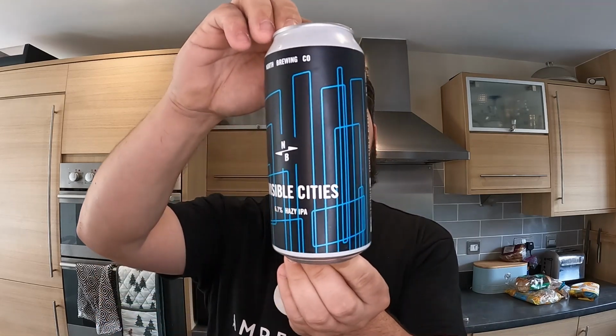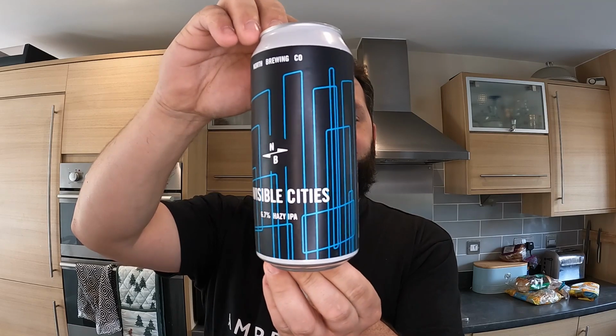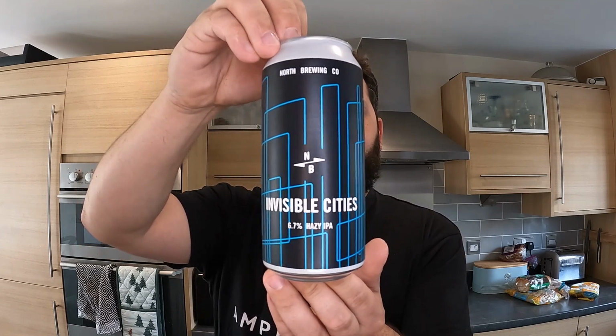Second one is one of my favourite supermarket brewers, or breweries that put beer in the supermarket in a heavy way, and that is North Brewing. It's called Invisible Cities. It's a hazy IPA at 6.7%. I've seen the back of the can. It's got coconut in it, so I'm sure that's the Sabro hop. Yeah, excited for that.